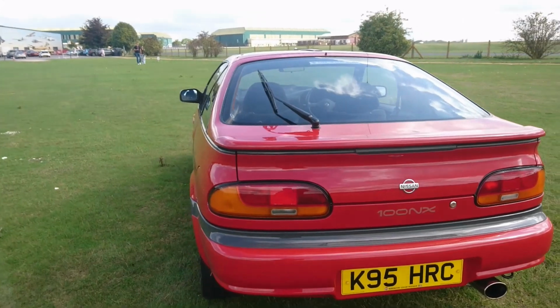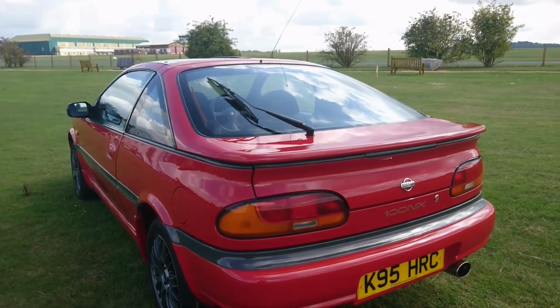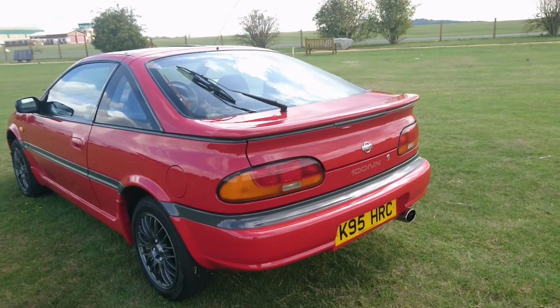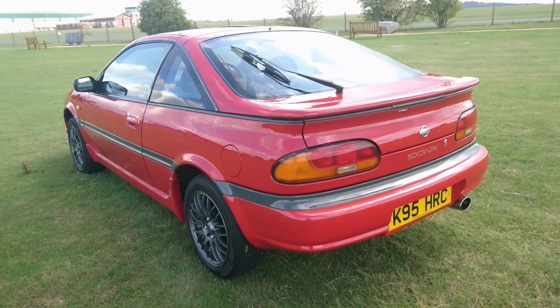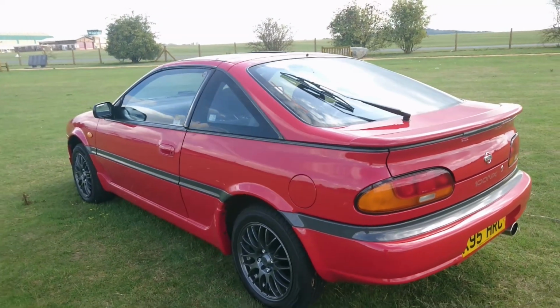It's an early car, it's a carb engine. Nissan was one of the few manufacturers in this country who decided that after the Euro 1 emissions regulations came in January 1993, they could still fit carburetors to their engines and still pass the emissions with the CAT.